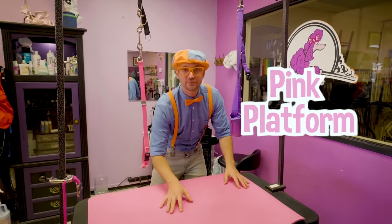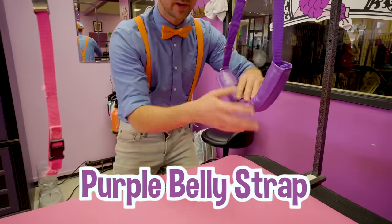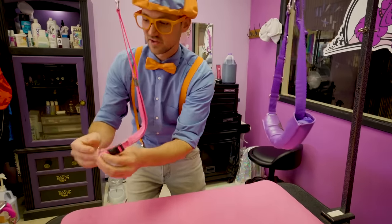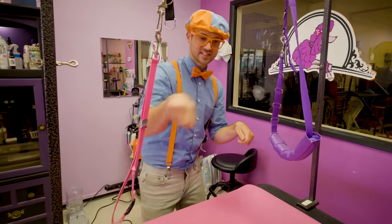This pink platform. Yeah, this is what all the pooches stand on. And this is a nice purple belly strap right here. And then a neck strap. Yeah, this is called a groomer's helper. So then it makes sure that the pooch doesn't fall off the table while it's getting groomed.